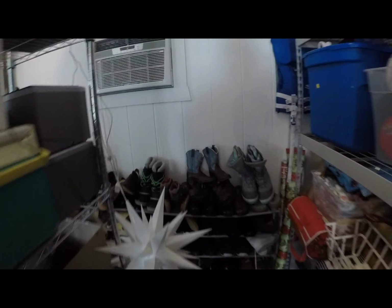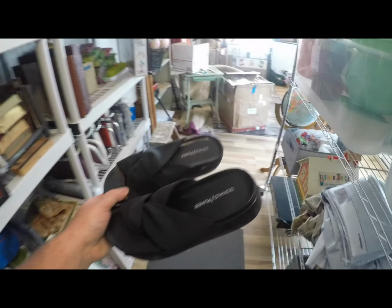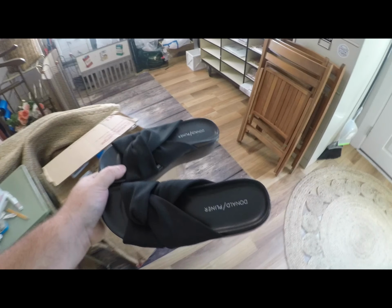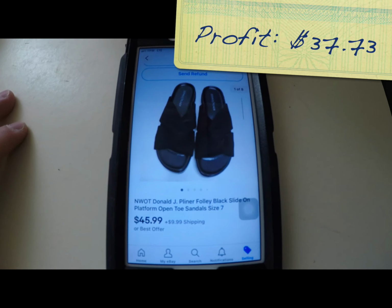Alright, our next item we sold is another pair of shoes. These are women's shoes. I think these are it right here. Yep. These are Donald Pliner. Never heard of that brand, but these are fine from April. I feel bad because she told me what the cost of goods were on these. I kind of forgot, so we're going to use the editing magic and put the cost of goods right here. They sold for $45.99 plus shipping.